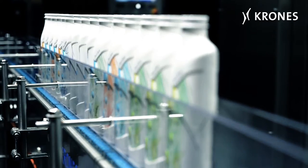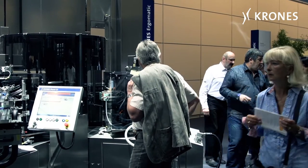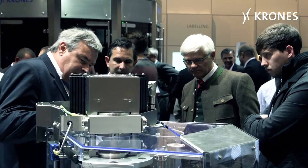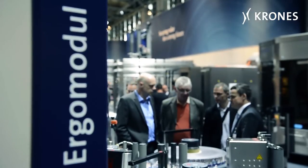This is what the cold glue labeling of the future looks like, the Krones Ergomatic. The machine offers significant advantages in terms of human engineering. Besides the ergonomics, modularity and flexibility are key factors for a labeling process. And the solution is the Krones ErgoModul.